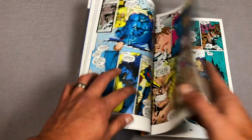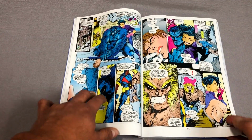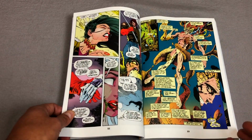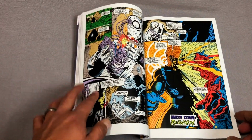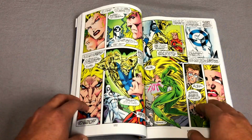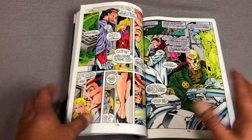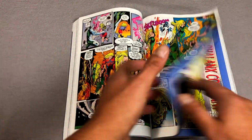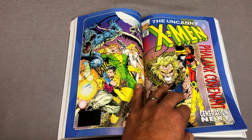This has wonderful artwork by the amazing Joe Madureira, Joe Mad for short. It is written mainly by Scott Lobdell and Fabian Nicieza. There are others like J.M. DeMatteis that wrote some of this stuff, but for the most part, Scott Lobdell was at the helm. And of course, Larry Hama, who did the Wolverine and Cable issue.